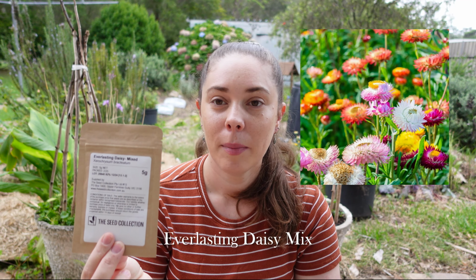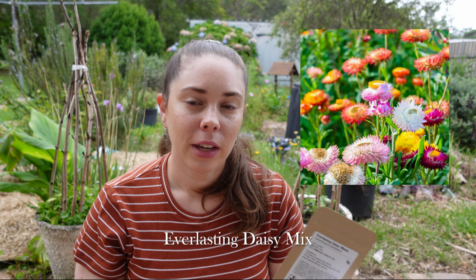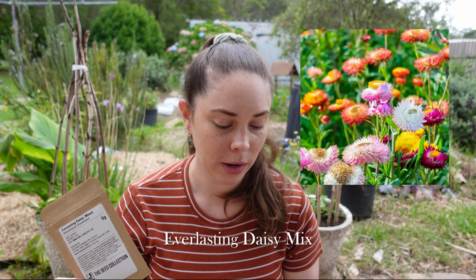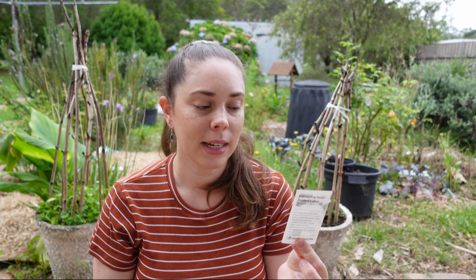And I also picked up a big packet of the mixed everlasting daisy. I love that you can get packets in bulk of different varieties on the seed collection, so I got quite a few of those, and also some just of the yellow everlasting daisy, because I find I reach for this one a lot when I make bouquets, and it also dries really well, as well as all of the copper and pink colours. They keep their colour a lot more than the paler, like lighter pink everlasting daisies.